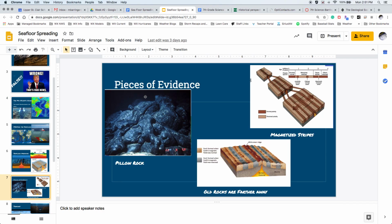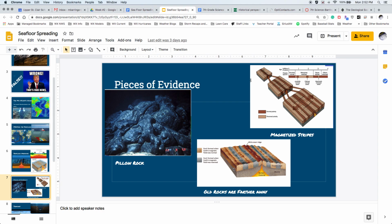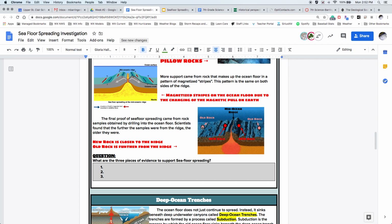It's also interesting that we found some pieces of evidence to support that this happened. I'll do a video that goes into more detail about these pieces of evidence. But the first is pillow rock, which is the only type of rock that can form when magma comes out of the earth and then immediately cools in the ocean. We also have older rocks being further away from the ridge, and the newer rocks being closer. I'm going to show you on this picture because I think it does it a little better. The older rocks are over here, and the newer rocks are over here, meaning that when they come up, they harden, they're brand new, but then the seafloor gets pushed away. So those rocks become older, whereas more rocks continue to push up and replace those newer rocks.